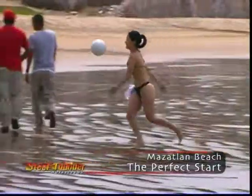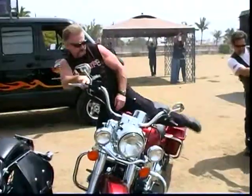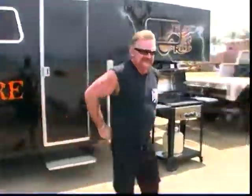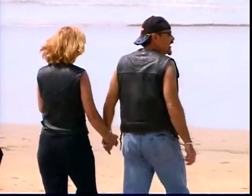No trip to Mexico is complete without a little time on the beach. Everyone gets a chance to park their bikes, change gears, and join in on the beach party. The Steel Thunder support team makes sure there are lots of activities to choose from. ATVs, volleyball, and snorkeling are just a few choices for some fun in the sun.